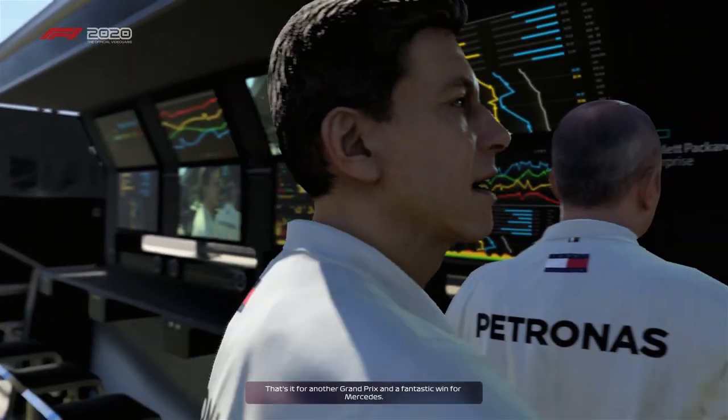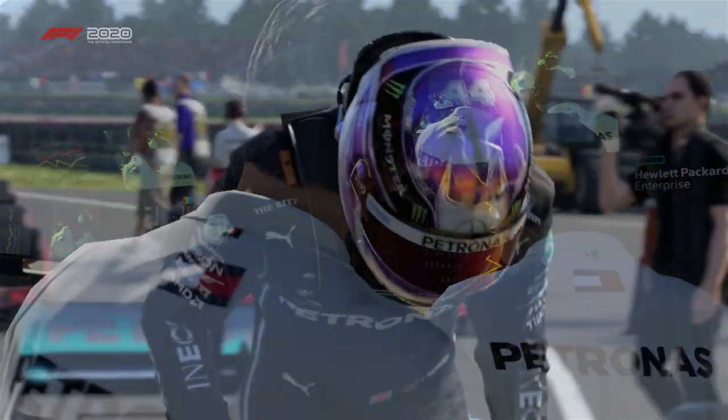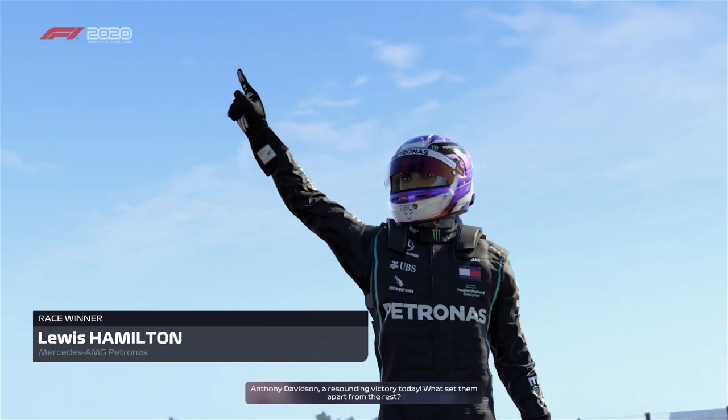That's it for another Grand Prix and a fantastic win for Mercedes. Anthony Davidson, a resounding victory today. What set them apart from the rest?